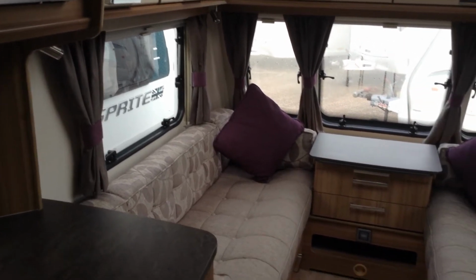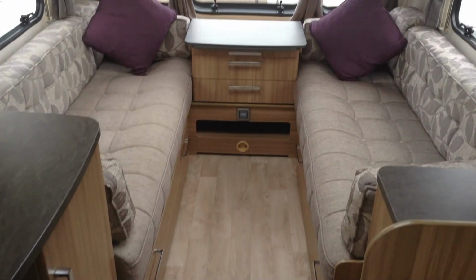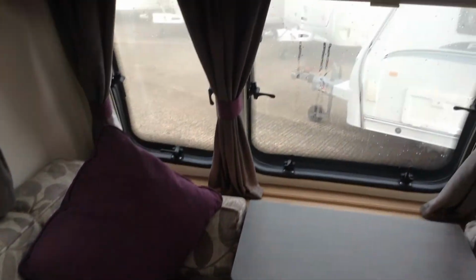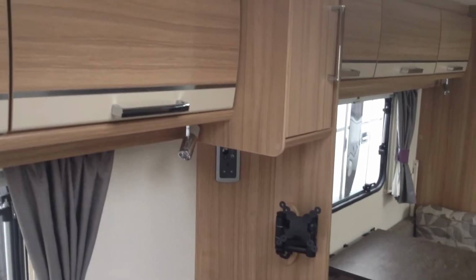LED lighting. Lounge gives us some options. You can have singles or a double bed. Useful chest of drawers, so you've got somewhere to put your hot drinks, cold drinks, newspapers, games, magazines, etc. Comes with the alarm system. Condition wise, this van is absolutely immaculate. All credit to the previous owners. Somewhere to pop your TV, look.